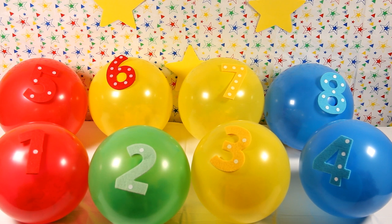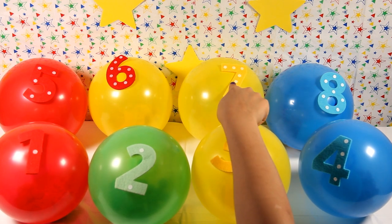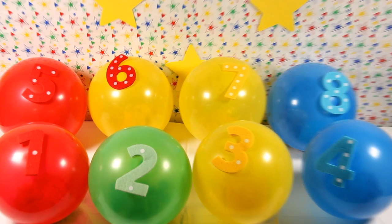Hi everyone, take a look at these colorful balloons. Let's count them together. 1, 2, 3, 4, 5, 6, 7, and 8. 8 colorful balloons. So let's pop them together to find out what surprises are inside.